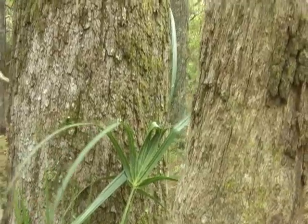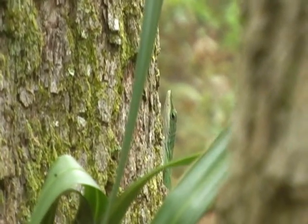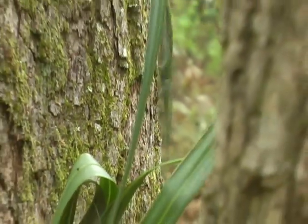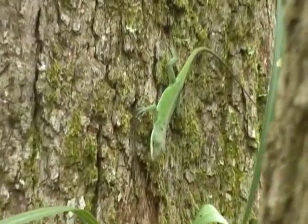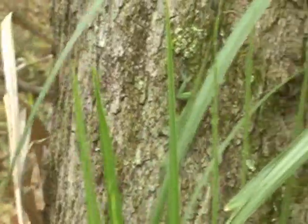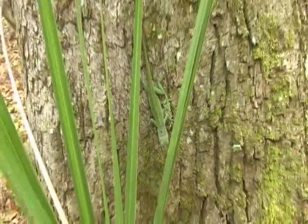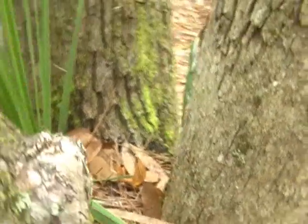Okay, on the other side of this little tree, you should be able to see there's a little anole. There he is. Just keep walking, he'll come around to me. Or run up the tree. He's right there. Okay, there he is. It's a little Carolina anole. Some people call them chameleons, but they're not chameleons. The chameleon is an animal that lives in Madagascar and North Africa. Oh, he jumped. But that is an anole.